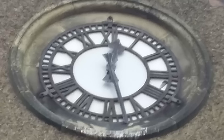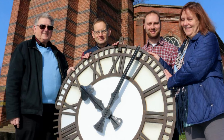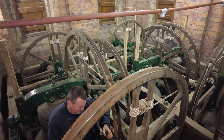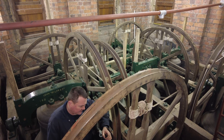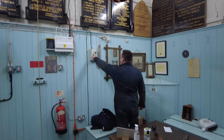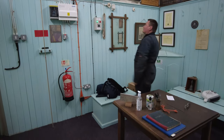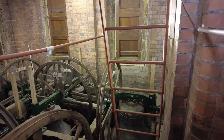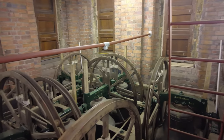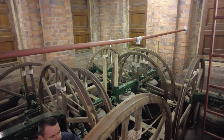The clock will ring every quarter of an hour and it will do the Westminster chimes. It starts from 7 o'clock in the morning, and the first chime is 7 o'clock in the morning and the last chime is 12 midnight. It's got a facility in the bell ringing chamber, which has a switch there, which is what we call a ringer safety switch. That will stop the clock from ringing whenever they are ringing the bells.